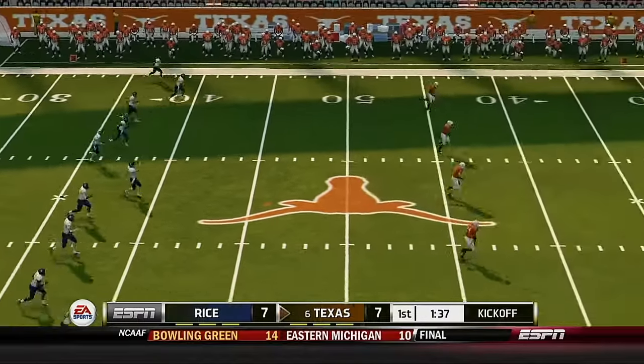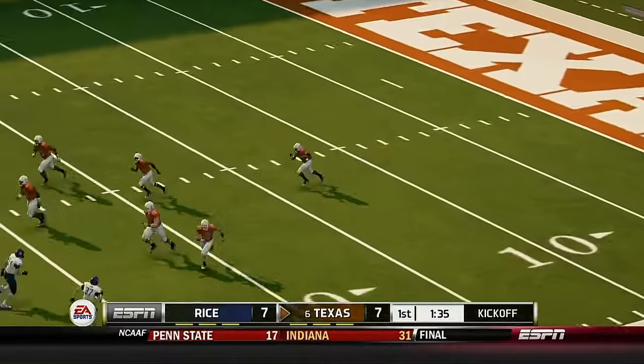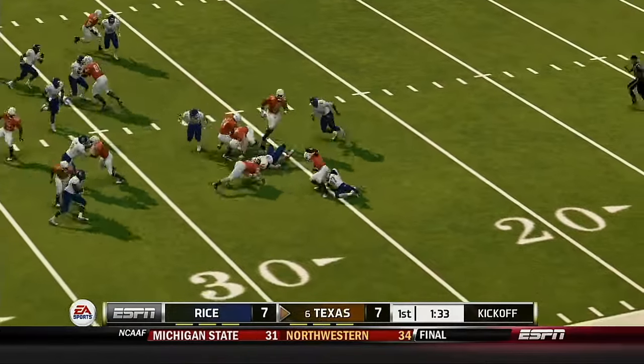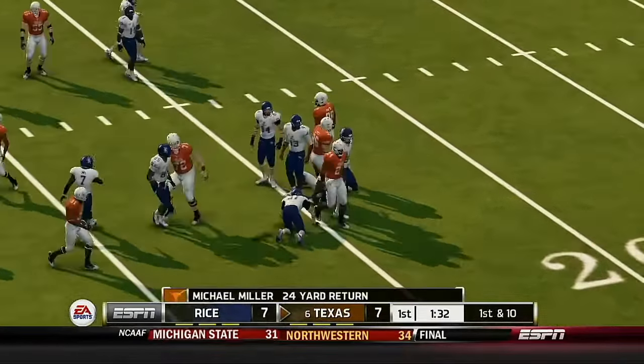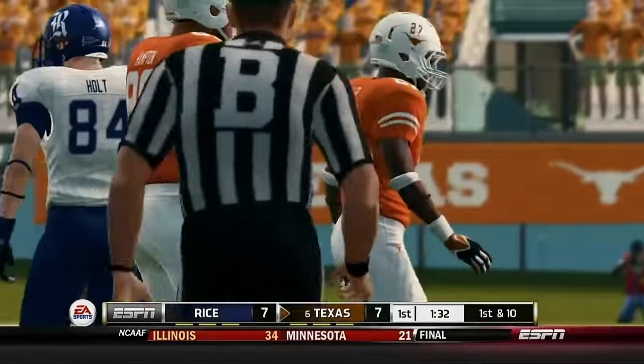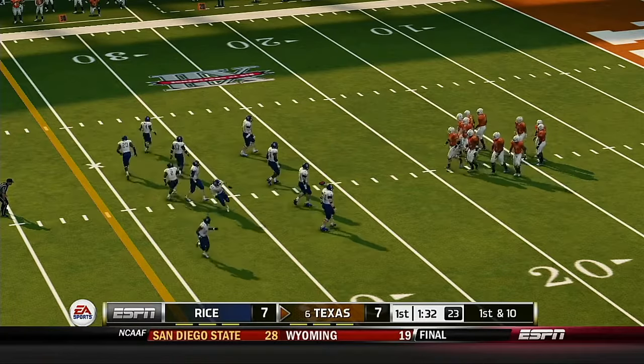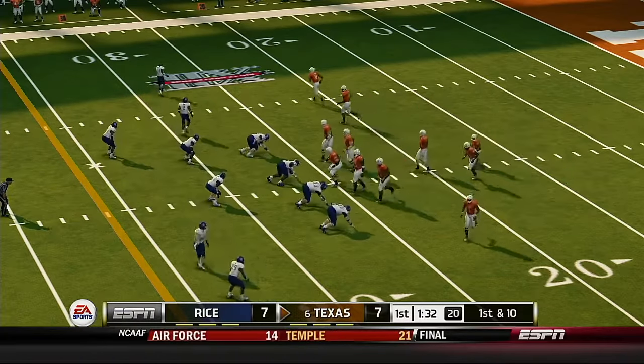We're even at 7 in this one. Looks like they're ready for the kick. He'll return it from the 3. He makes it out maybe to the 26-yard line. Every drive's important in a tie game. I look for both sides to come out with some urgency.